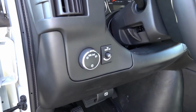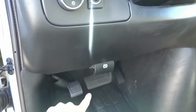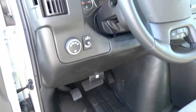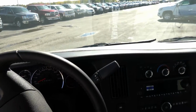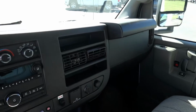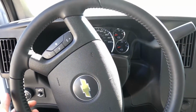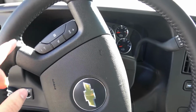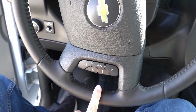Automatic headlights here on the left side with your dome and gauge illumination. Manual parking brake. And here on the dash, you can see it is very familiar to many Express fans from many years ago. This one has the leather wrap steering wheel, which personally I think is a nice touch, with cruise control on the left side, as well as your infotainment and voice command controls on the right.